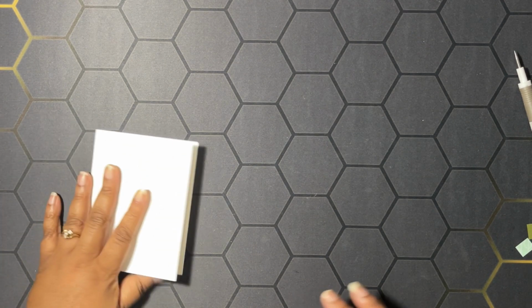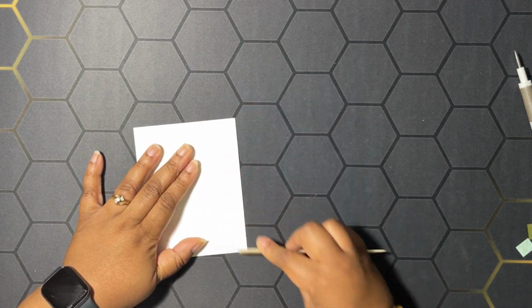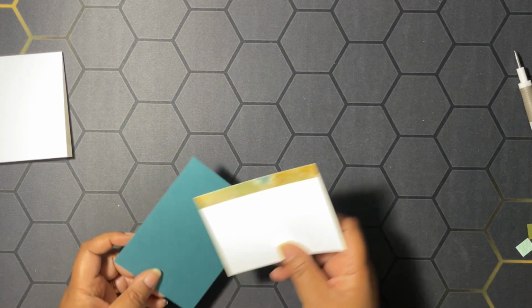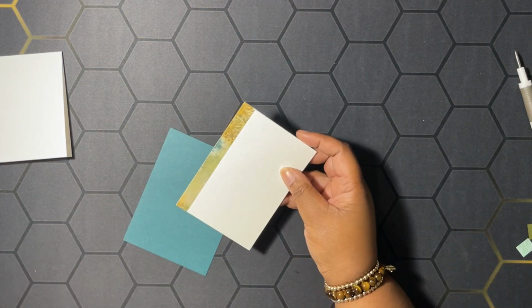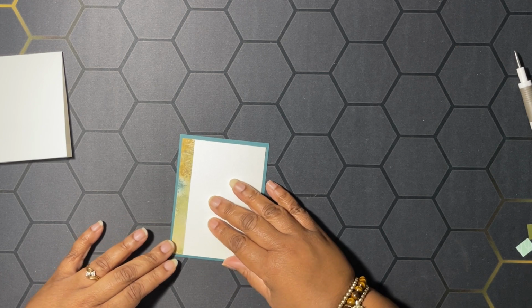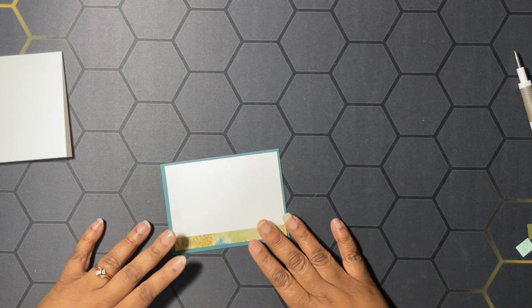On the second card, we're going to be doing a little bit more. So we still have a basic white card base here. And we're going to go ahead and put our inside together. Let me get all the pieces. Okay, so I've gone ahead and adhered Designer Series paper to our inside. And I just need to stamp this.